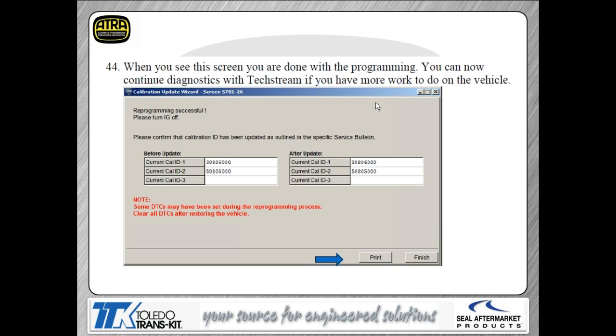Once we're all said and done with programming, it's going to come up with this screen which shows you the calibration number that you just got done loading into the different controllers. Now at this point you can print it so you can attach something to the RO, or you can simply hit the finish button. At this point you basically are done doing the programming process.